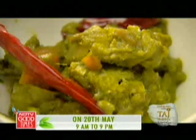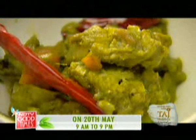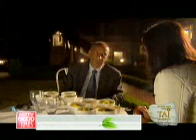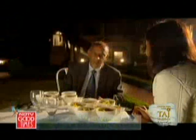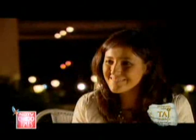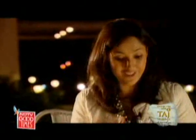This looks really interesting. It's called Nilgiri kaikari. Kaikari is basically mixed vegetables, and Nilgiri is the place where it's grown. I'm sure that it'll all be a complete and a happy meal for you. Excellent. I think we should just dig in.